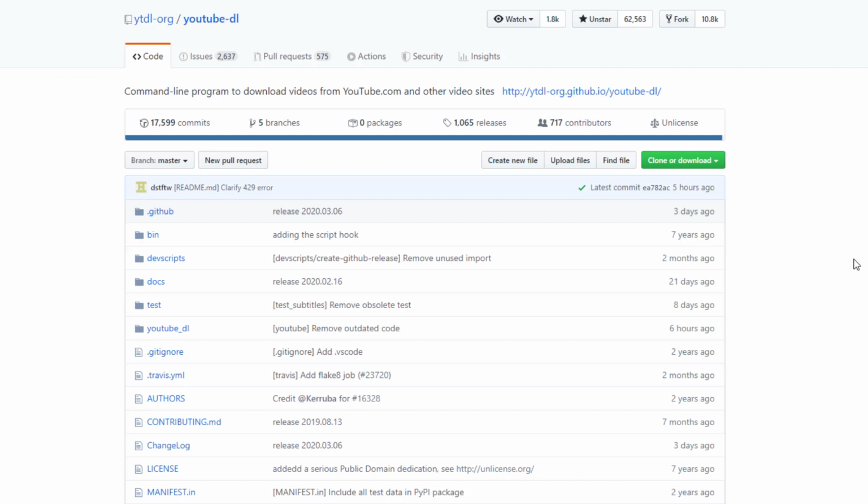I should probably mention that this project was done using YouTube DL. As you can see, this repo has 62,000 stars, so it's a very popular repository. It's a command line program that allows you to download videos from YouTube. So really the only thing that my project is doing is creating a GUI around this command line program and automating downloading a lot of different songs at once.